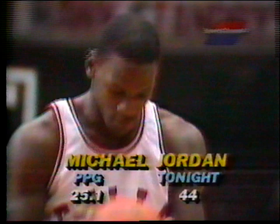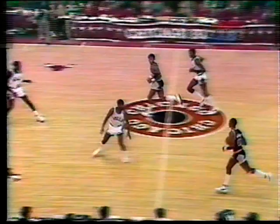Jordan at the line. Boy, you like this guy when the pressure's on. He just doesn't miss. 44 points for Jordan. I believe that is the top performance in the league this year. If it isn't, it's right near it. Jordan, 45. Doesn't miss when it's time. 45 points. I believe that is the best performance in the league this year by an NBA player.